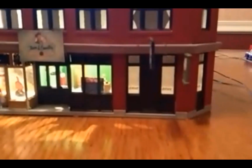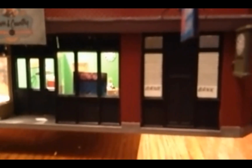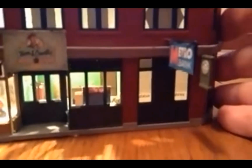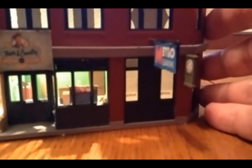And the middle building is a heating and plumbing place. It's kind of hard to get it close enough to see, but it's got a lady in there sitting behind the desk, and there's a couple of customers sitting in there and some other stuff on the walls, like a calendar, different things like that. There's a coat rack in there. And maybe I can turn it to a little different angle. There you can see a little bit better some of the detail that's in there.